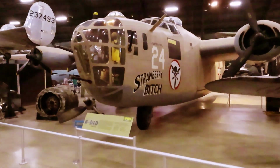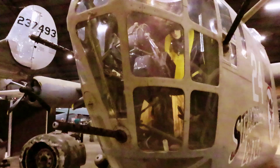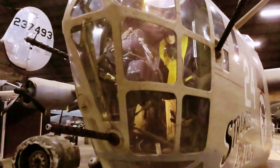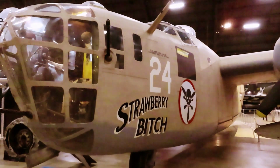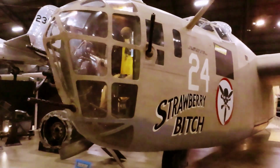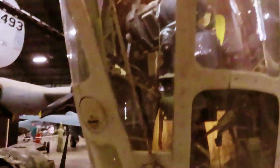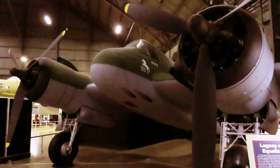And this is the B-24D Liberator. And this particular plane has a 303 miles per hour maximum speed, a range of 2,850 miles. And it also has 8,000 pounds of bombs. And the caliber of armament is 50 caliber. And this airplane is called the Nightmare.